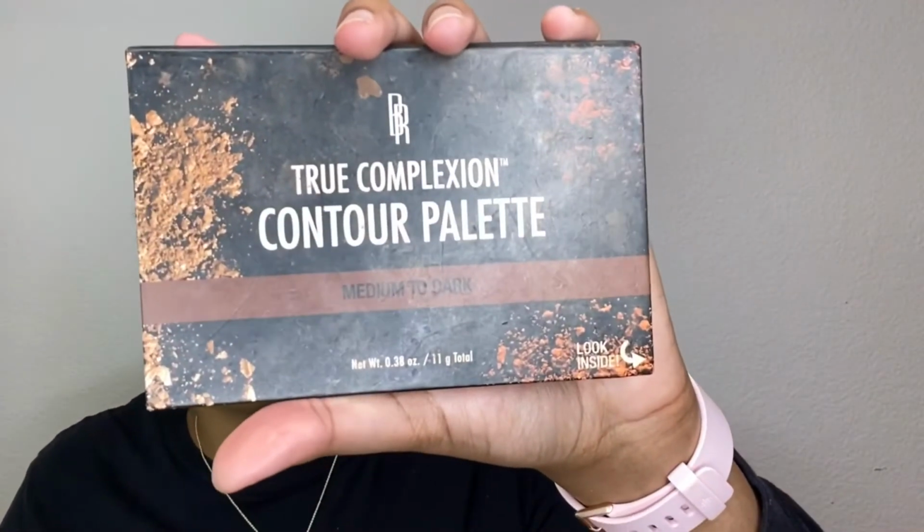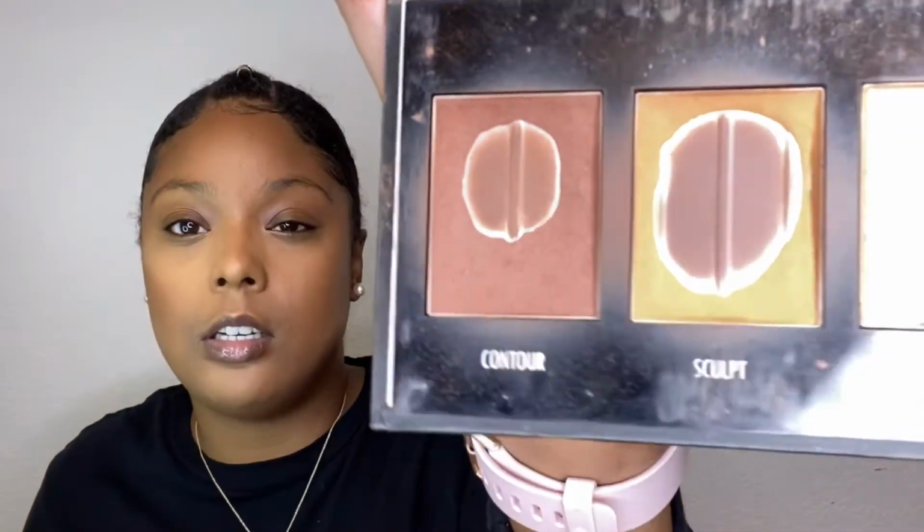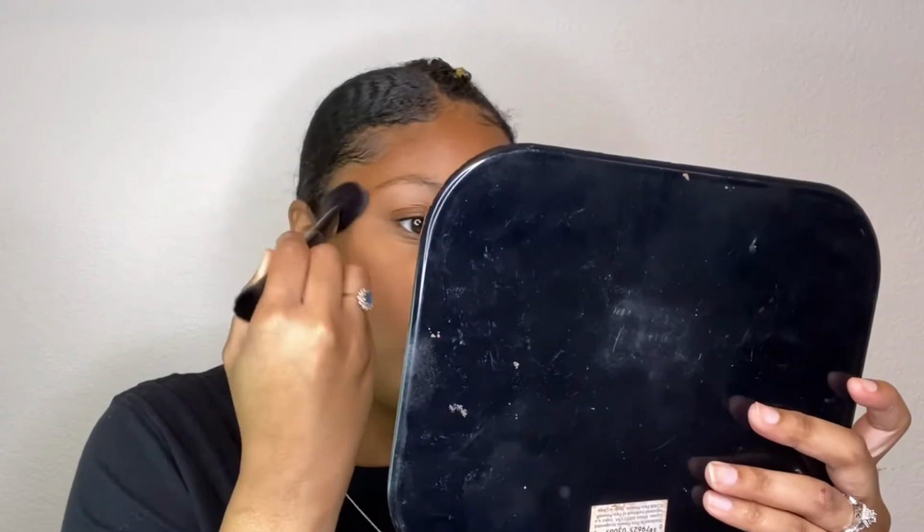Okay, and then I'm going to move on to my True Complexion Contour Palette. This is my favorite contouring palette. I mix the contour and the sculpt. I mix those two shades. I'm going to use this brush. Going to go into those two colors. And I'm just going to set all the places that I put that suede mocha contour stick.